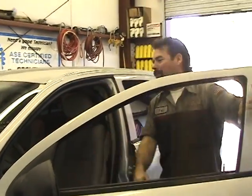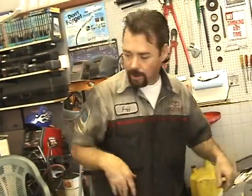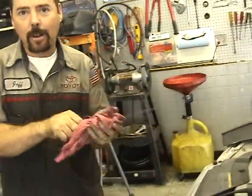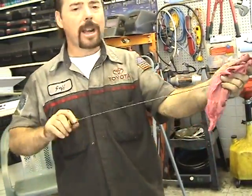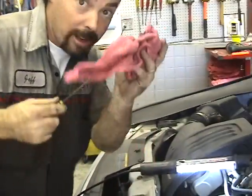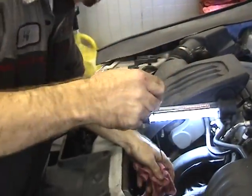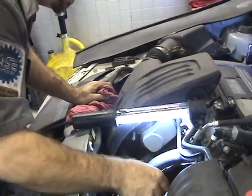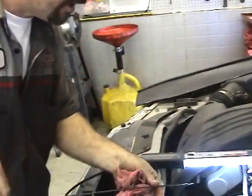Okay, so I ran the engine for about 10 seconds. You don't need it more than that, just enough to saturate that filter. Okay, so you're going to come back over, get your rag out, pull your stick out, and wipe it off again. That way you get an accurate reading. I know, you're going to go through a lot of these red rags. You're going to put it back in there, into the hole. Give it a second, pull it out.